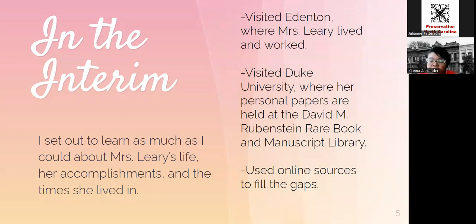I wanted to see the places she saw, walk the streets that she walked, and really get a feel for the history in person. And then I visited Duke, where I was able to go through her papers, where they're held. So I went and registered as a researcher, went into the archives in person and did the whole thing, checked in, and had them supervise me while I rifled through all these documents, photographs, deeds, contracts, all kinds of things written in her own hand, that I was able to absorb even more information about her life. And then anything that I couldn't find in those two places, I searched online.